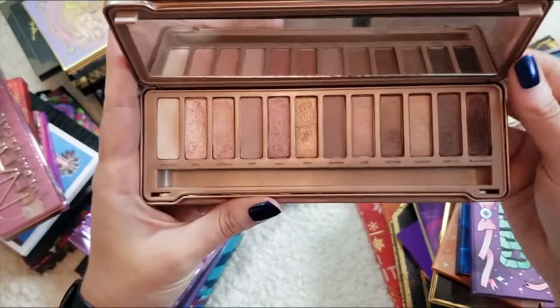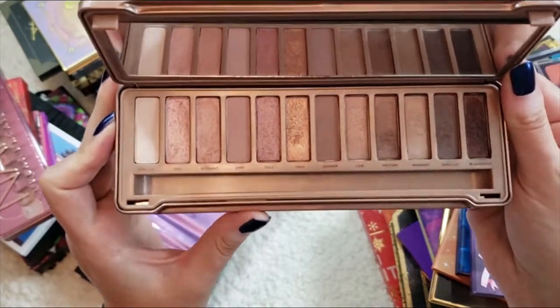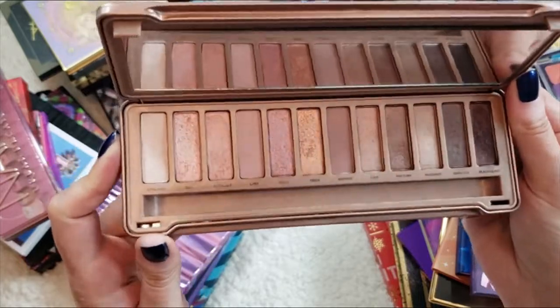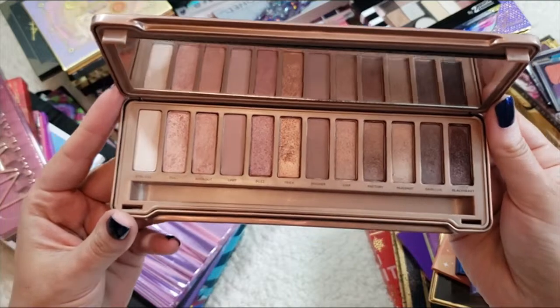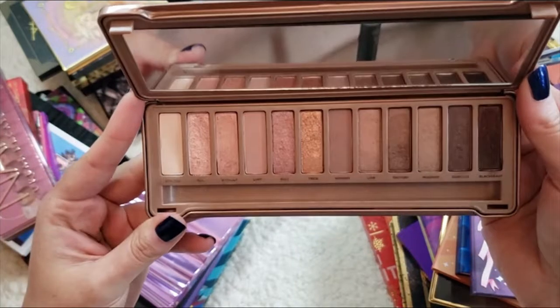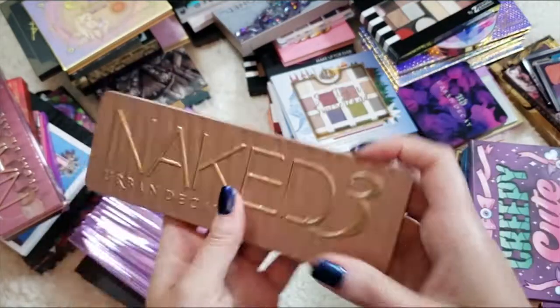I would let this one go. This one is pretty, and this is my very first high-end eyeshadow palette, and I've got quite a dip in a few of these colors, but I don't reach for this much anymore. My feelings on my perfect neutrals have changed, so I would let this one go.